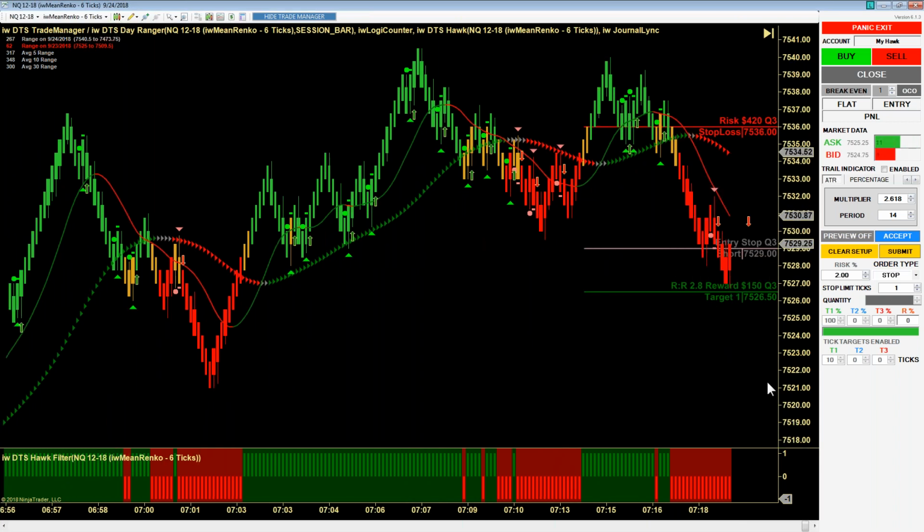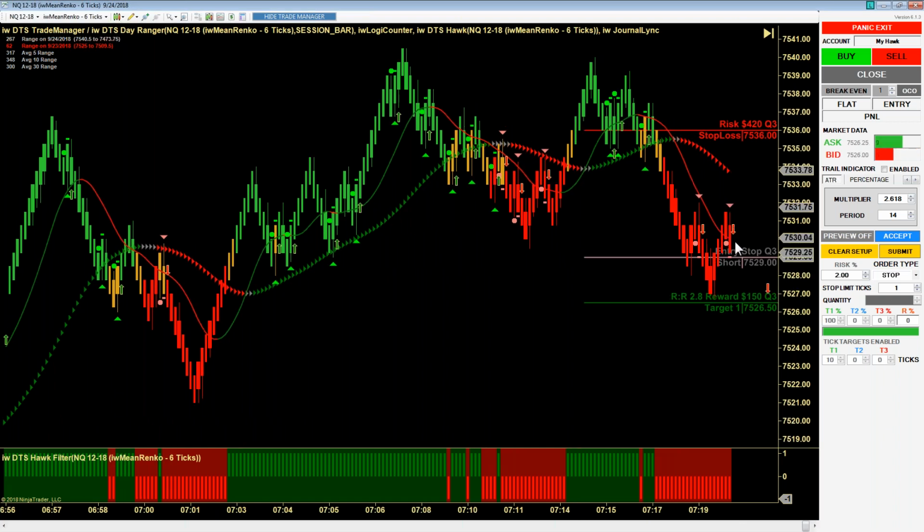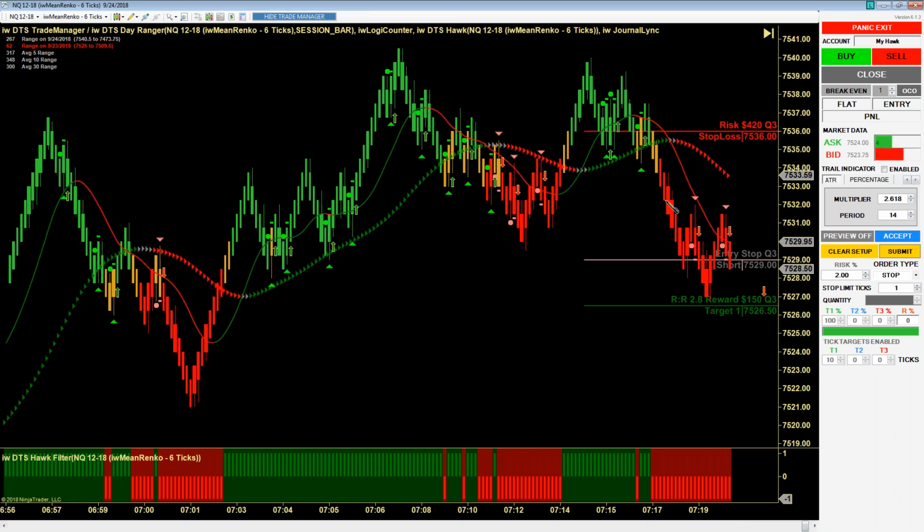The market comes down, does not hit my profit objective, makes this little swing. Well, this now is the second push on the part of the sellers to move the market lower, isn't it? This was the first push, the one that initiated the signal. This now is the second push. At this point, or at the next bar, I would roll my stop from up here to down here.